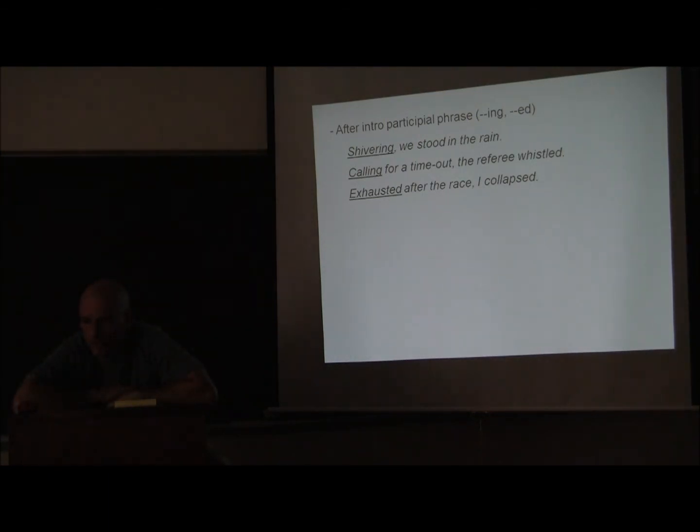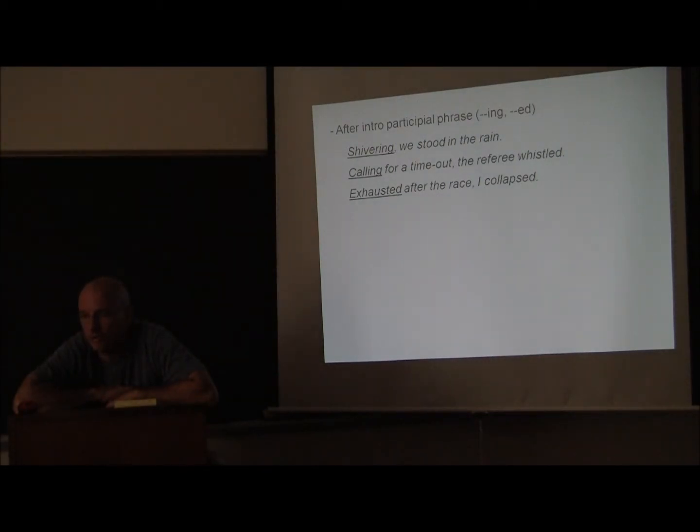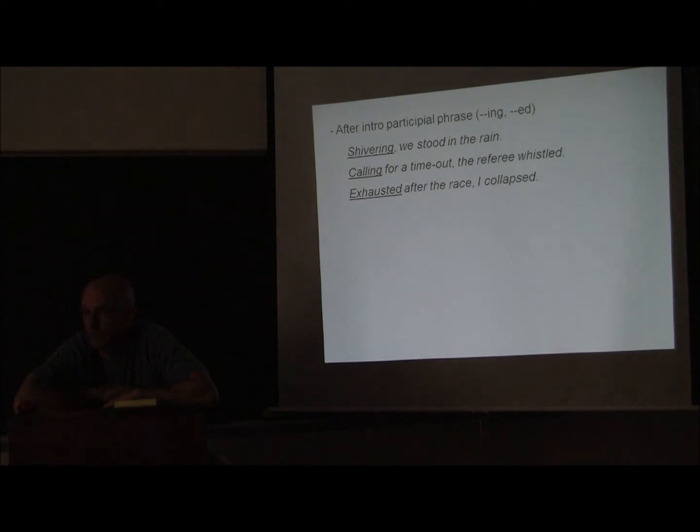Shivering, we stood in the rain. Like shivering is just describing we. Calling for a timeout, the referee whistled. That whole phrase, calling for a timeout, is modifying, describing the referee. Exhausted after the race, I collapsed. So those kinds of phrases at the front, we want to put a comma after.